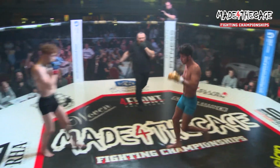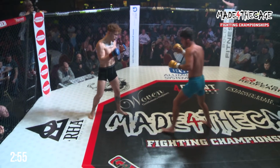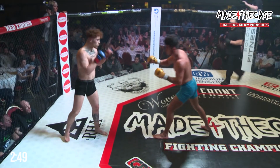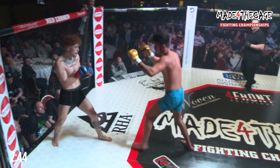Well, here we go, third and final round. I'm sure the coaches of Kieran Guy have told him not to get in the clinch because you will only be taken to the floor. Needs to use that reach advantage. And at the same time, he's in a sticky situation. He knows he's two rounds down. You know, he's got to go for the finish as well.